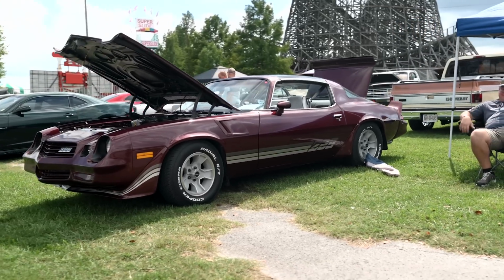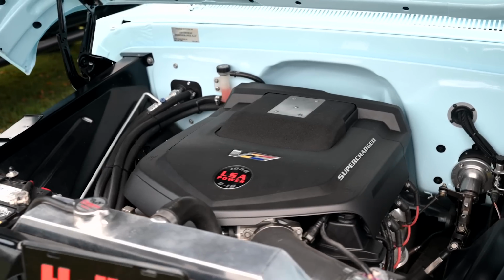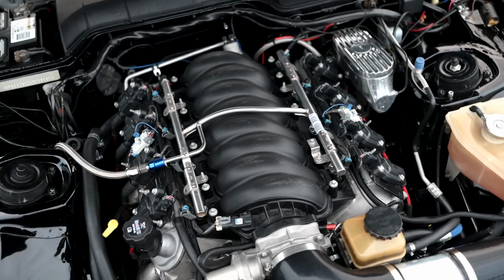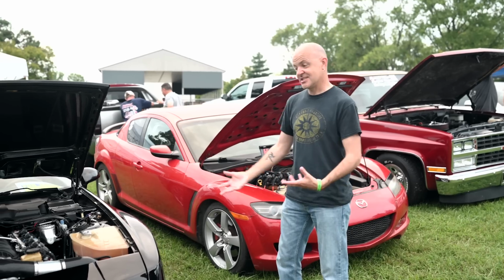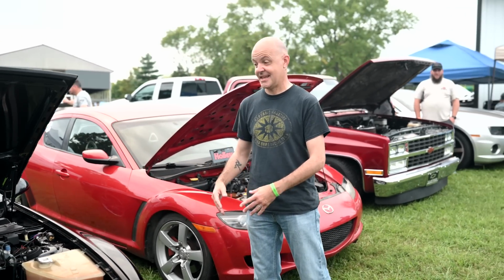One of the best parts of LS Fest is walking around and seeing all the different types of cars that people have LS engines swapped into. I found this 1989 Porsche 944 Turbo that's got an LS2 cam and head upgrade, feeding through an upgraded torque tube into the original Porsche transaxle and independent rear suspension. I like this car a lot. I've always liked these cars, and I think the LS engine makes it that much better.